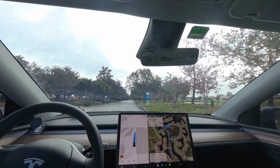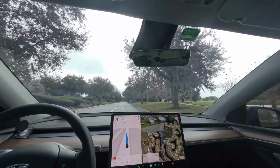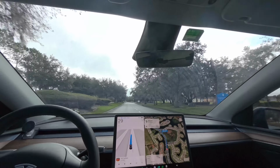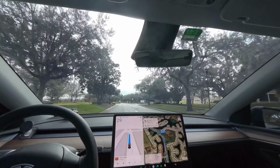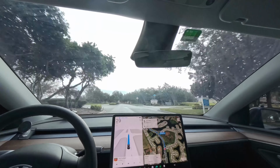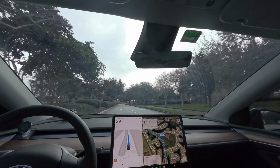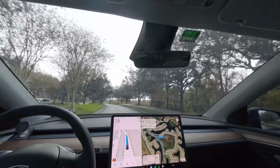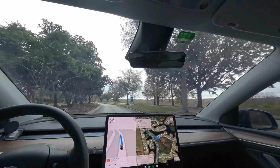So that's twice in a row now between the previous version and the current version, 13.2.2 now. And 13.2.1 also managed that gate correctly. So that's some progress. So I'll wrap it up from here. I'll try to record the other gate when I get the opportunity.